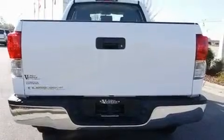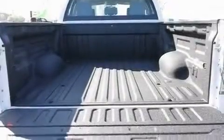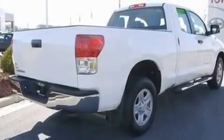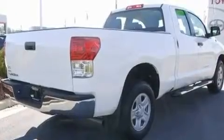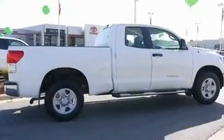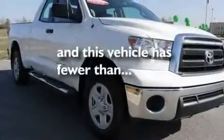Its top features include cruise control, a keyless entry system, an illuminated entry system, a CD player, a double wishbone independent front suspension, a locking rear differential, a bed liner, a low tire pressure indicator, variable valve timing, and this vehicle has fewer than 1,000 miles on the odometer.